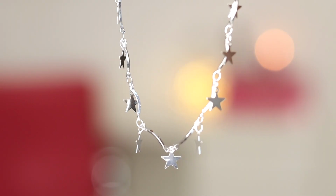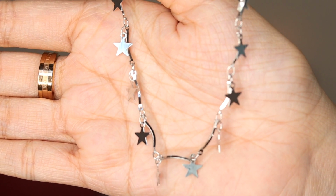Next, we have this necklace. I got this in silver because most of the jewelry that I own is golden color or rose gold, because I love those two colors. So I just thought of experimenting a little this time, and yeah, which is why I went ahead for this silver star necklace.